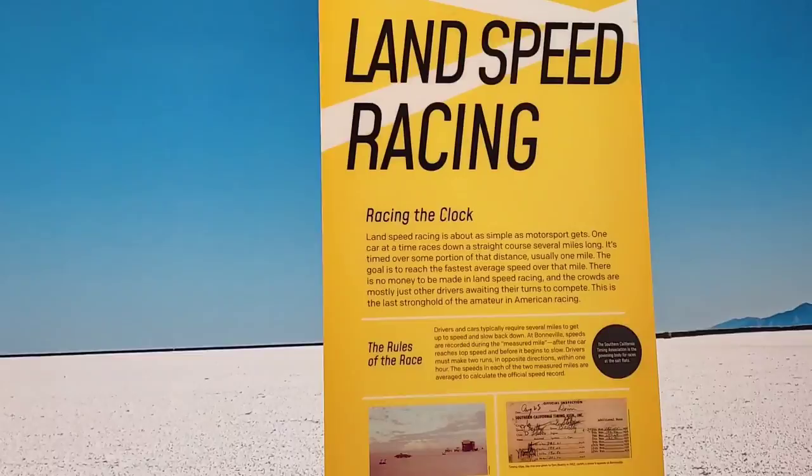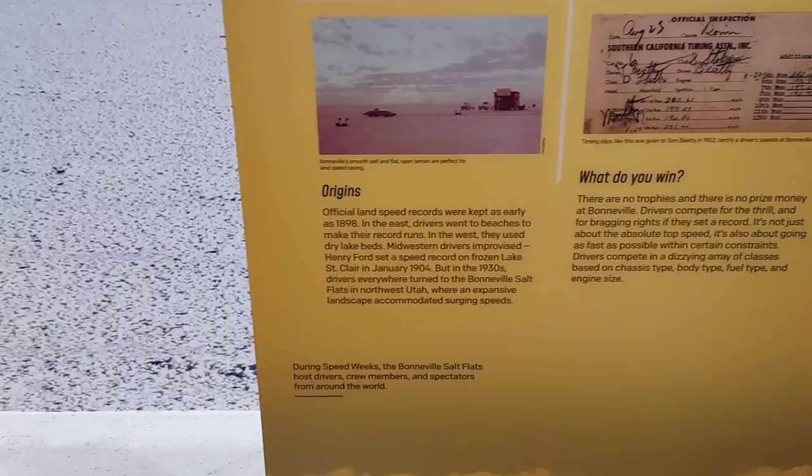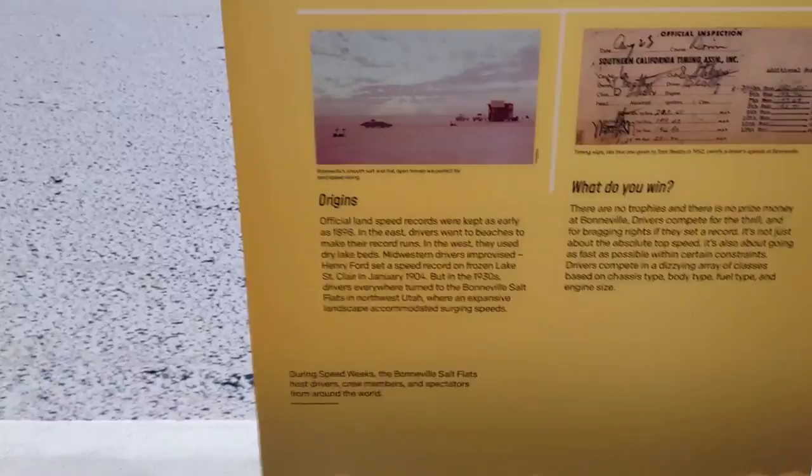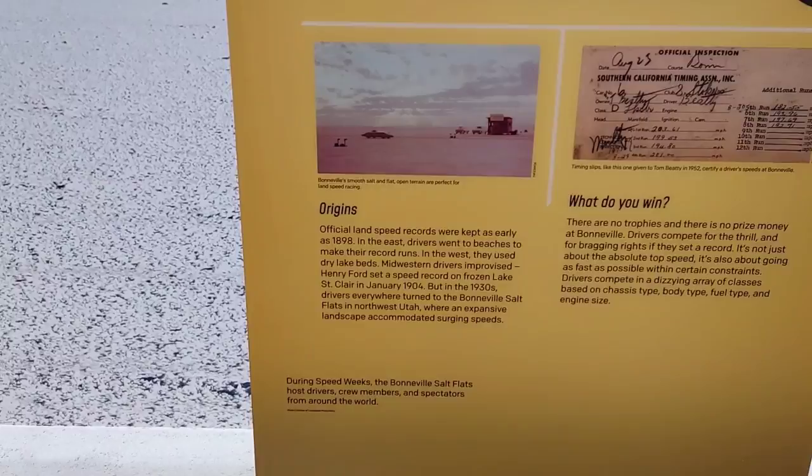Official land speed records were kept as early as 1898. In the East, drivers went to beaches to make their record runs. In the West, they used dry lake beds. Midwestern drivers improvised. Henry Ford set a speed record on a frozen Lake St. Clair in January 1904. But in the 1930s, drivers everywhere turned to the Bonneville Salt Flats in northwest Utah, where an expansive landscape accommodated surging speeds.